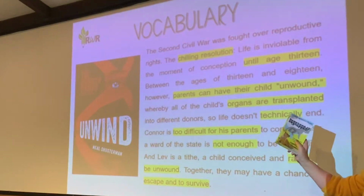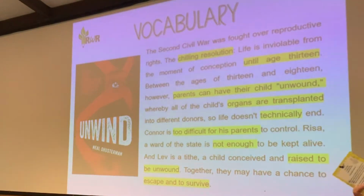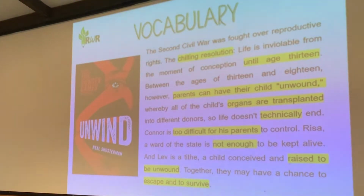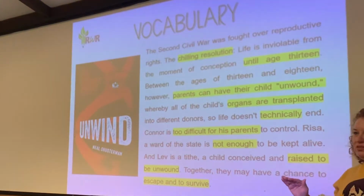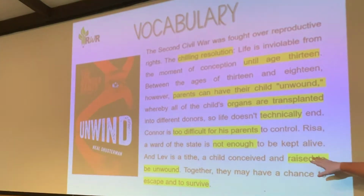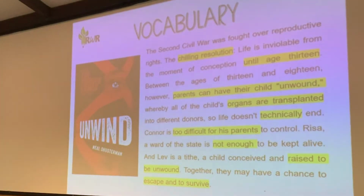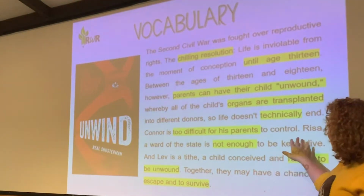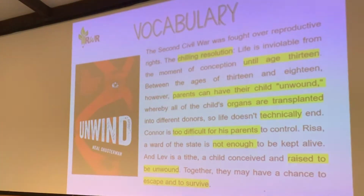Now, we'd all think about it sometimes. Whereby all the child's organs are transplanted. So that again tells us it's kind of a thriller horror, because you're getting body organs taken out of you. So life doesn't technically end, which gives it a little bit of a sci-fi feel. And we've got again that language that kids use. Connor, too difficult for his parents. A lot of kids are going to relate to that. They're going to go, that's me, I'm too difficult for my parents. Risa feels like she's not enough. That's again, especially young girls can get that feeling that they're just not good enough.